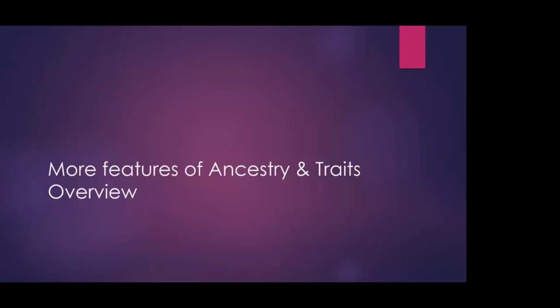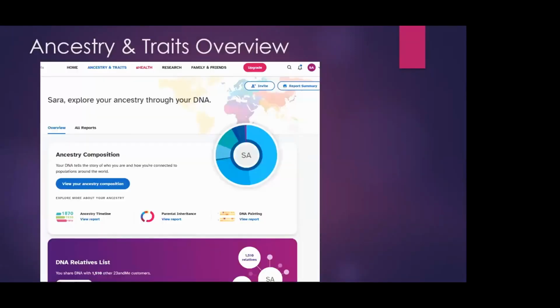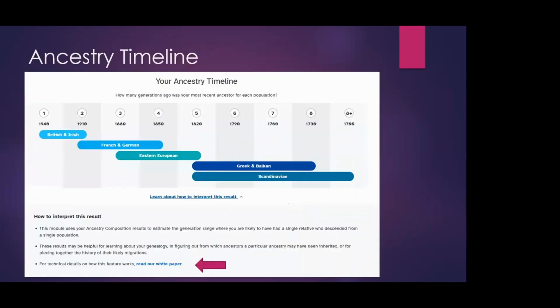Now, going back to our Ancestry and Traits overview page, we have more things to look at. So the arrow in the middle there, these are some more options under basically ancestry composition. You have a timeline, parental inheritance, and DNA painting. So we're going to go through those as well. This ancestry timeline is kind of a fun feature, but it's a little bit cryptic. So you have to click on that blue link in the middle there that says learn about how to interpret this result. And that's when it opens up to this information that I have highlighted at the bottom.